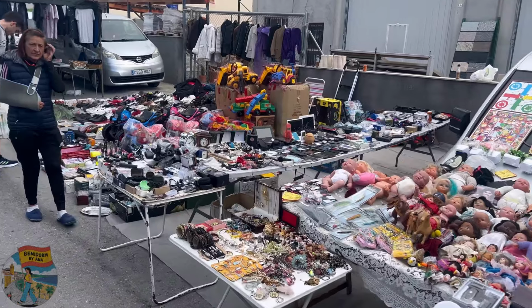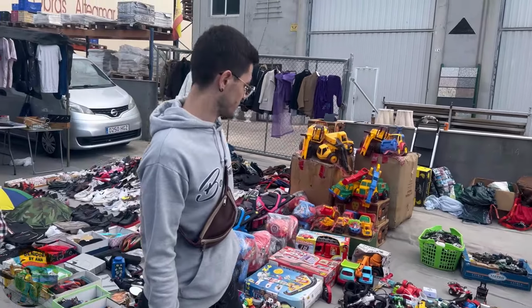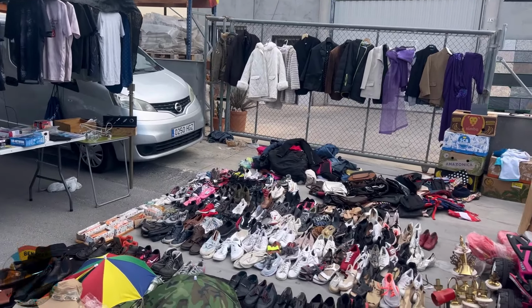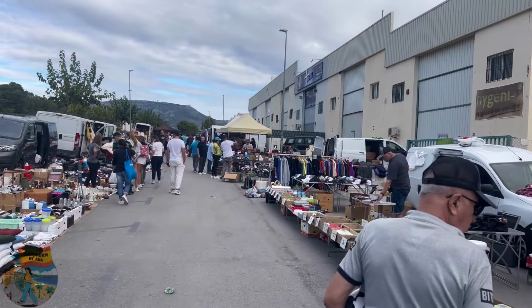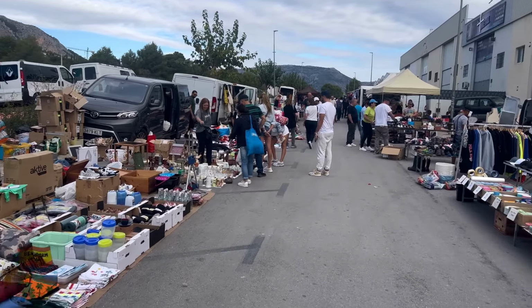Back to the toys and things for children. As you can see, it is packed with different toys for boys and girls. Doesn't matter the gender, anything that you can, quads. There are Barbie dolls, there are houses, there are kitchens for children. There are plushies and all different kinds of toys for all different kinds of ages.